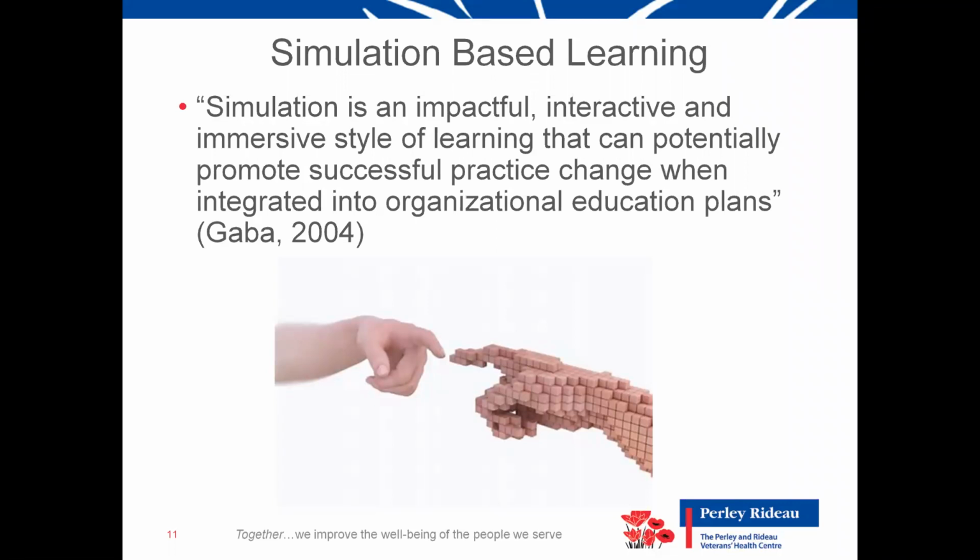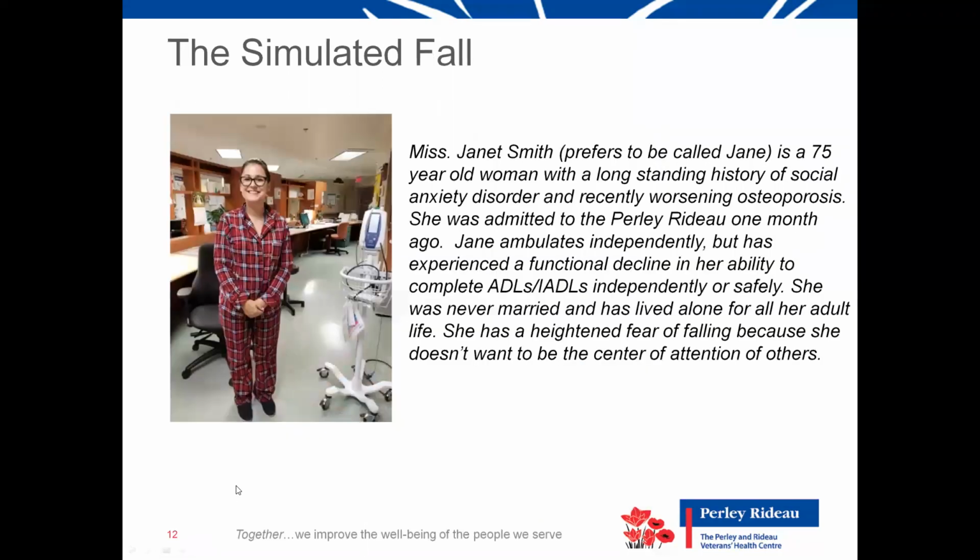So, in that being said, we created our own from scratch post-fall simulation scenario for staff to respond to on the unit, with a focus on completing the post-fall head-to-toe assessment and a post-fall huddle. So on the next slide, we're going to introduce you to our resident, Jane Smith. And that's Amber, by the way.